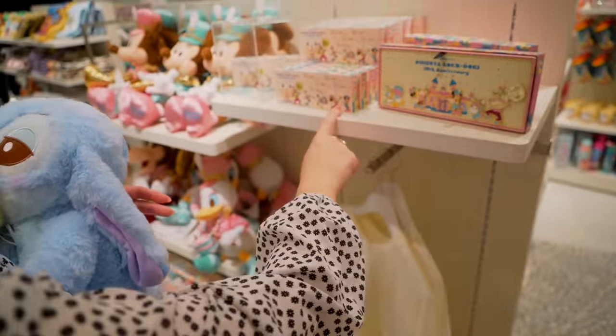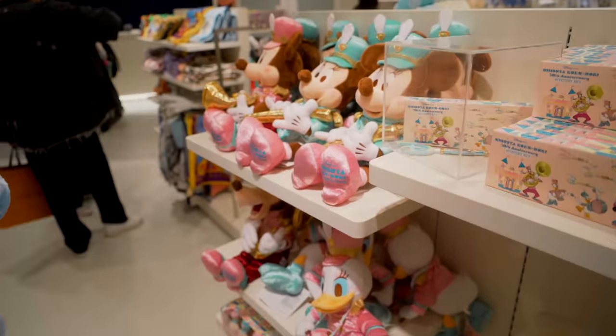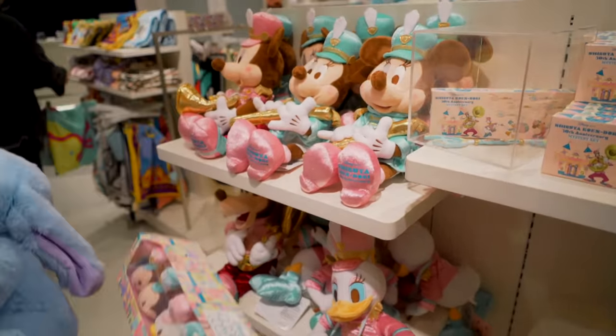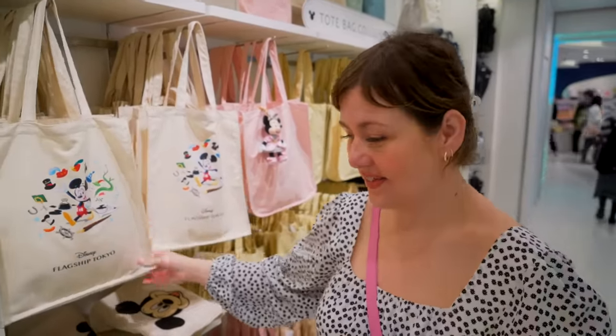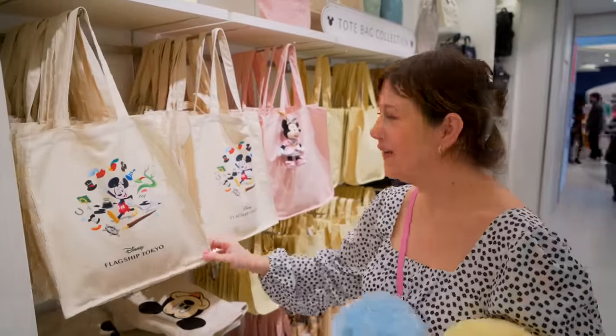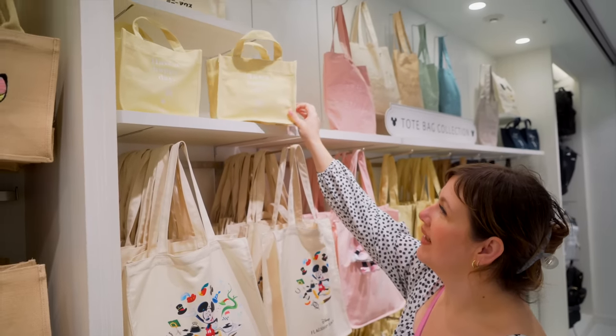They also have keys. And they have little plushies. Oh, look. They have a full Sumsum set. I love it. This is getting me really excited for DisneySea and Disneyland now. Look at these little tiny tote bags.